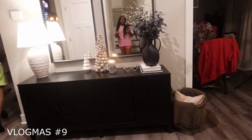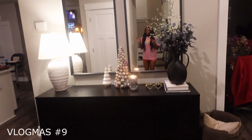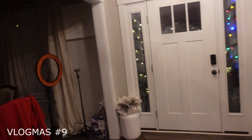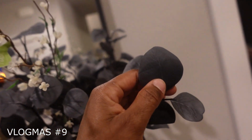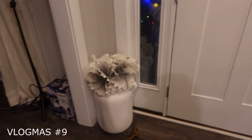Most of the things in the house are white, so I wanted to get black to zhuzh it up and make it look cute. So when somebody comes to my house, they'll be like, ooh, okay. And look at this. I wanted to do this right here. I got these black plants from IKEA. And then this one, I got from Hobby Lobby. So I wanted to go back to Hobby Lobby and see if I can get a few more of these to stick in there. And I'm still trying to figure out what I'm doing here.